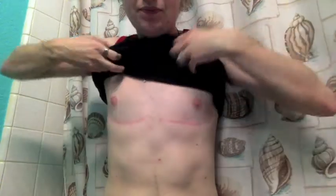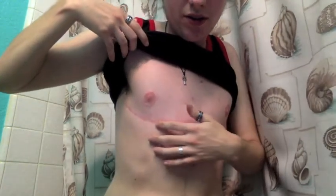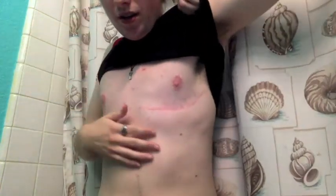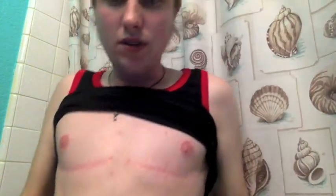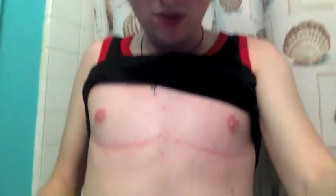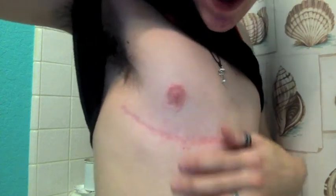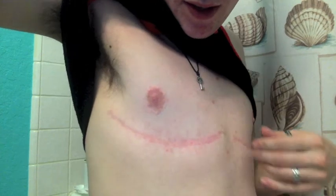My chest is doing pretty good. Looking good, like all my scars. Scars looking good. Everything's looking really good. I'm kind of liking the light in here. I might do more videos in here. Scars are fading really well. They're a little bit pinker than probably what you can see.